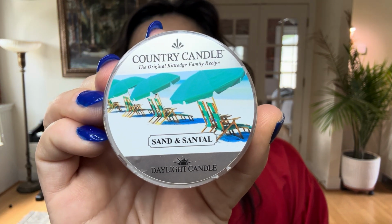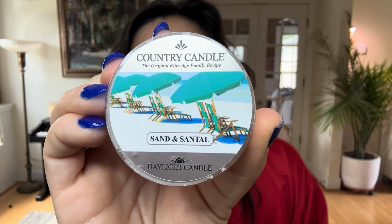Let's do Sand and Santal right here. It's a very nice little label. Sand and Santal. And the notes on Sand and Santal are top notes aquatic, citrus, mid notes neroli, coconut, base notes lily and musk.